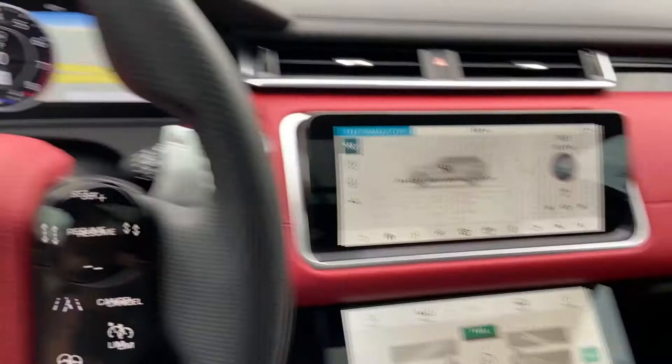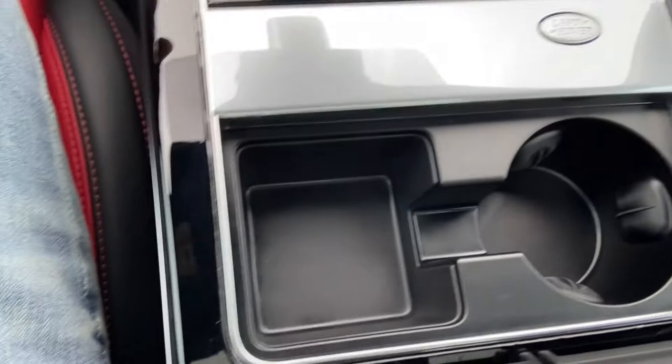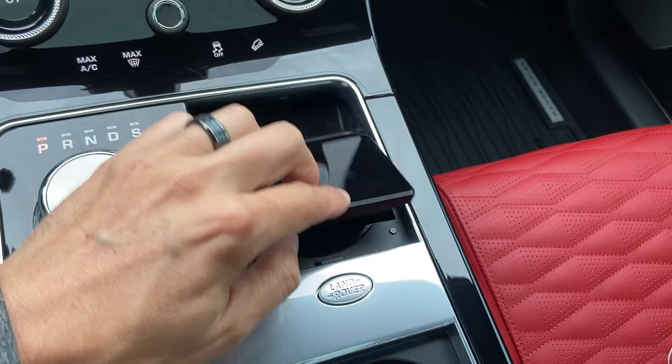So, a couple other things down here. You have a square box, I guess, for storage and one cup holder, but if you press this Land Rover button, there is your other cup holder, which is kind of weird. I don't know why they didn't just put two cup holders there and the square storage right there. Yep. Here's the glove box. Nothing crazy to report right there. But yeah, just look at that carbon fiber trim right there. It just looks so good.